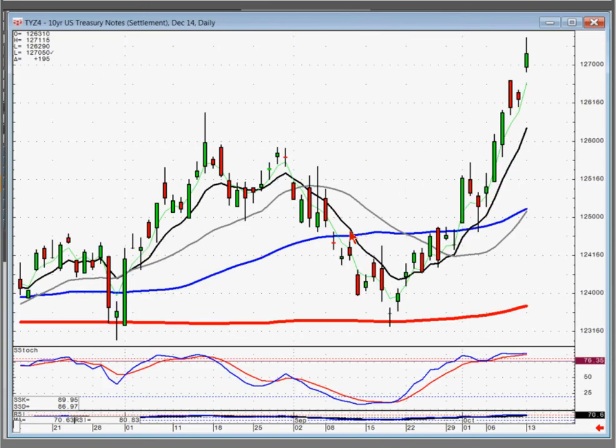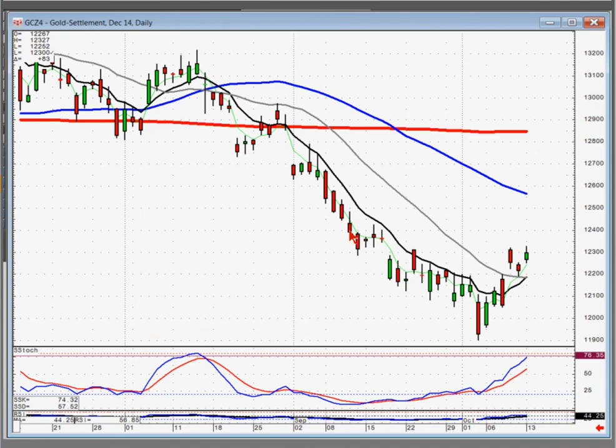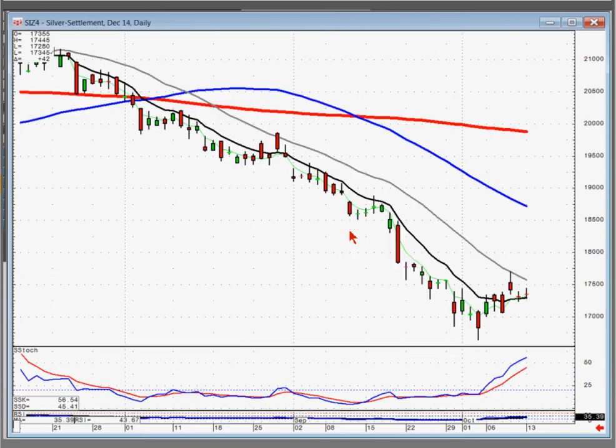Interest rates, bond prices keep moving up strong. Interest rates still heading down. I don't know how much lower they can go, but they're still heading down. Gold's starting to creep back up again, staying above the T-line and the 3T line, which means silver also, whoops, what did I do? Hit the wrong one. Silver's trying to work its way back up.